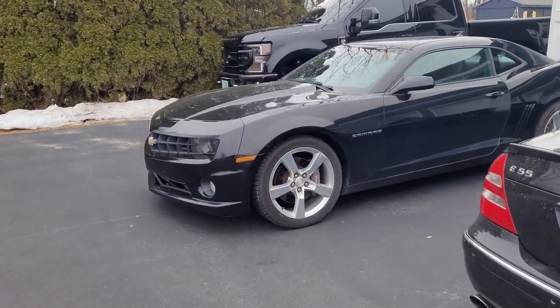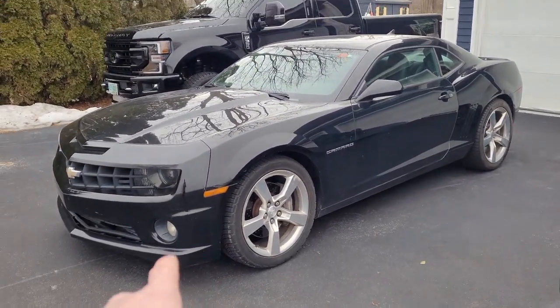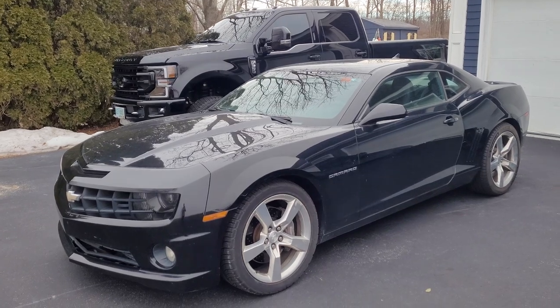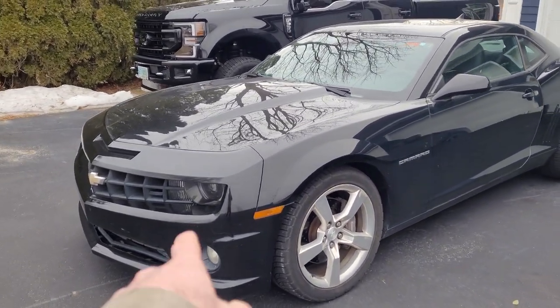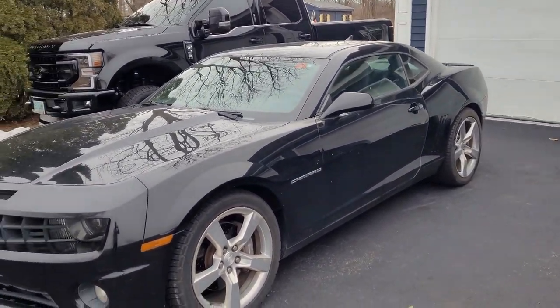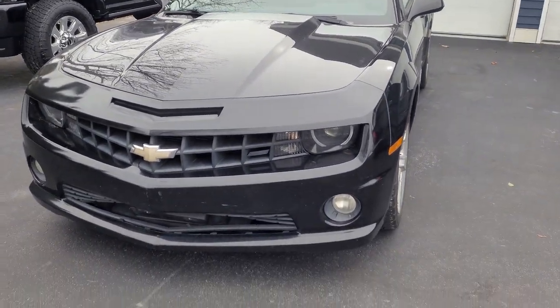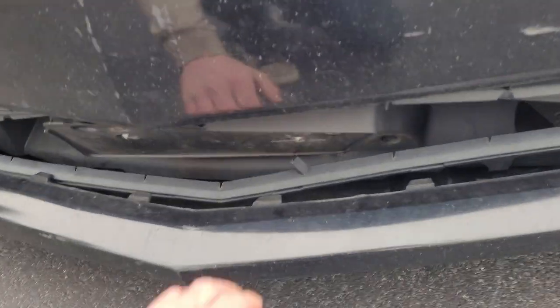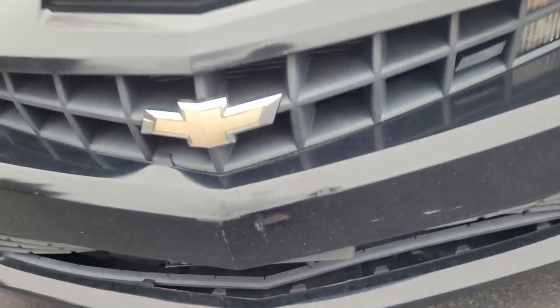So here's where we parked it at 3:30 in the morning. It is a 2010 Camaro SS, 2SS package. Don't really know what that means. I think it means it gets the halo headlights, and maybe you fifth gen guys can help me out, but I'm more of a fourth gen guy. Looks like he stove in the front end here. He told me about that, so that's nice. Just leave that like that.